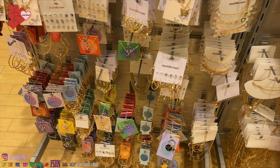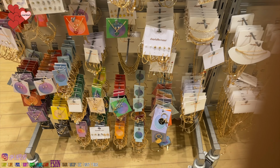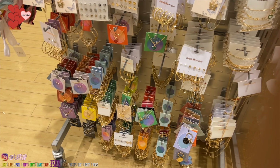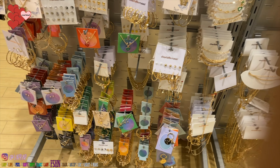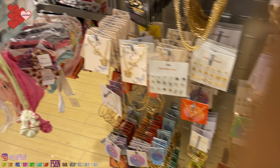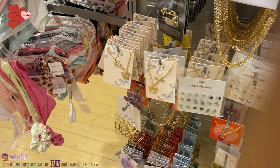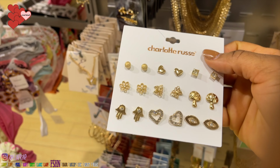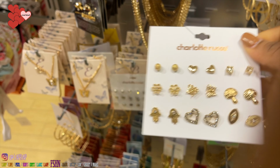Alright guys, so we spent $40-something, so we have $8 left. So I'm looking at the jewelry section. I'm trying to see which one I'm going to pick to make a total of almost $50. So the jewelry section here is like $5. This is $5.99. I have, but not a fan. So I'm thinking maybe this one. This is $5.99 as well. And there's a lot more.